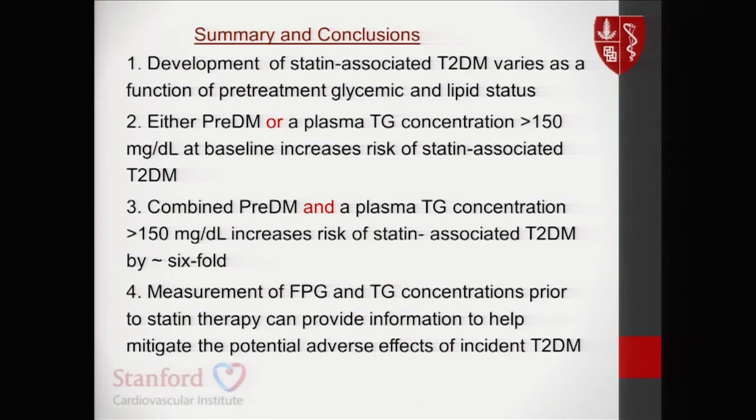It doesn't mean they should not get statins, and that's crucial. Even in that population, they will benefit. A frank diabetic benefits from getting statins. But there's no reason not to try to prevent that from occurring. So if you have that information before you start the drug, you can begin to do things. Not only would you follow these patients at different levels of carefulness, because they have different risks, and that would be sensible, but there are ways that you can, let's not talk about that yet.